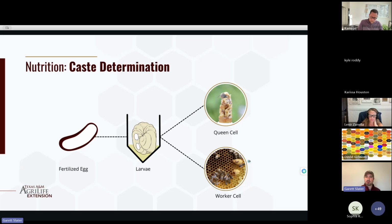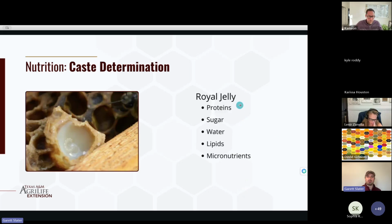One good way to think about a worker and a queen is that workers are basically starved queens. They're receiving 2 to 3 times less food than queens. They're restricted in their food and they become specialized workers. Even though queens and workers are genetically the same, they receive different nutrients during development that allow them to become either a queen or a worker. Now, I get this question a lot: royal jelly is fed to just queens and worker jelly is fed to workers, so what's the difference? Really, the nutrients of royal jelly versus worker jelly are basically the same.